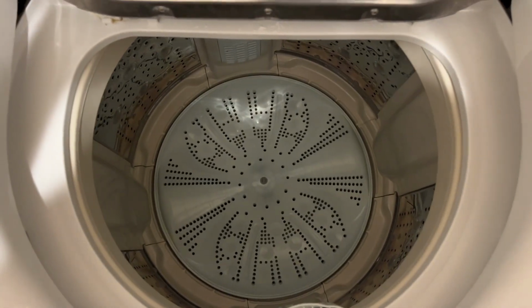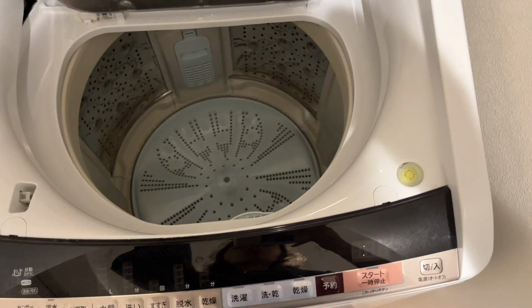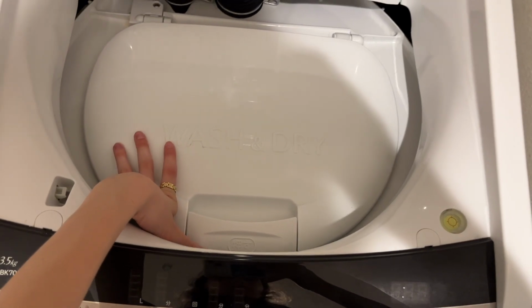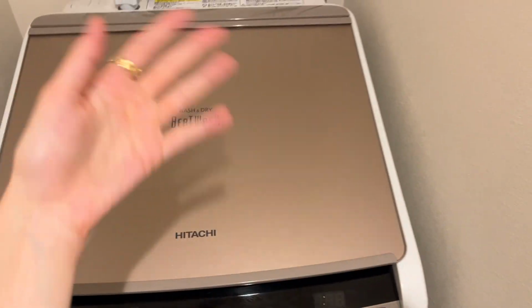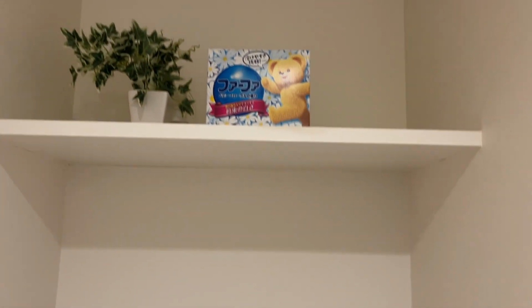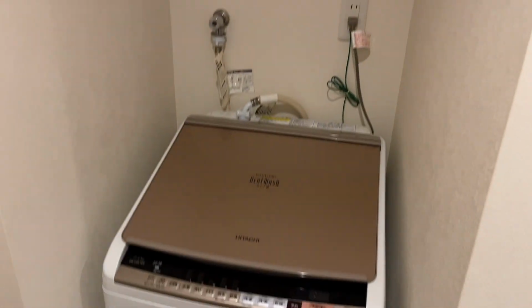But I'm not sure if you can tell the size. It is pretty small. I would say this is a big one though compared to most other ones that I've seen in Japan. But yeah, the washers are usually pretty small. Hello, there's me. Because you wash clothes more often. People will even wash clothes every day or every other day, do a really small load. Because if you have to hang it up to dry, you don't want to be hanging up half of your wardrobe outside. There's not much space for it. Yeah, and then just a little shelf for some laundry stuff, soap, detergent, whatnot. Yeah, so that's all that's here in the little entrance space.